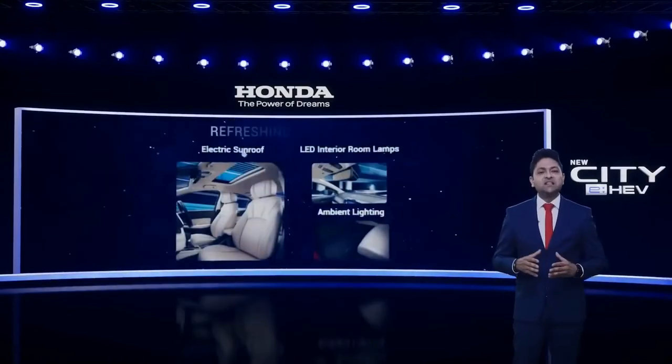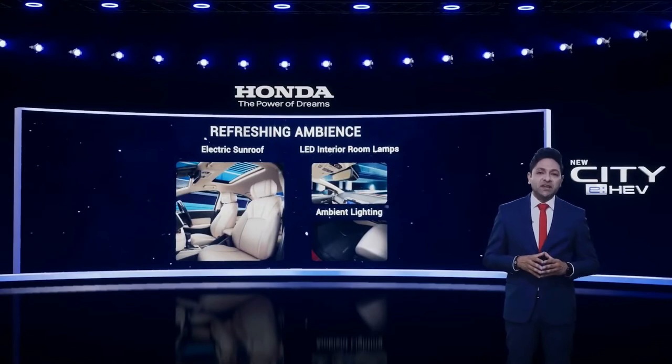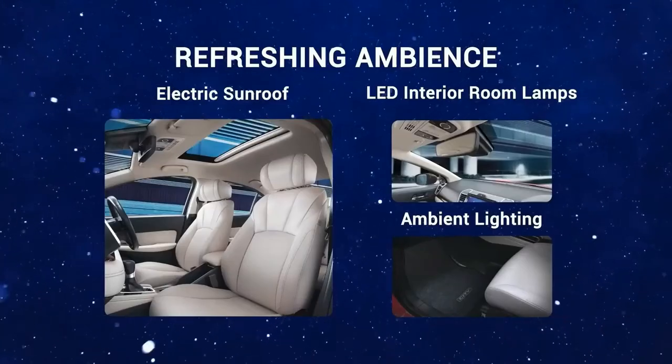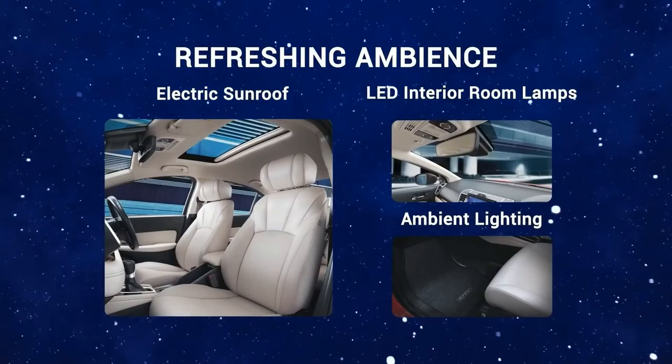For further enhancing the interior ambience and refreshing feel, the new City e:HEV also offers a one-touch electric sunroof, LED interior room lamps, and a soothing ambient lighting.